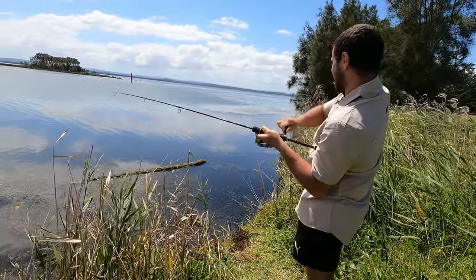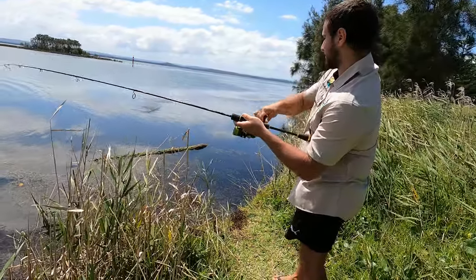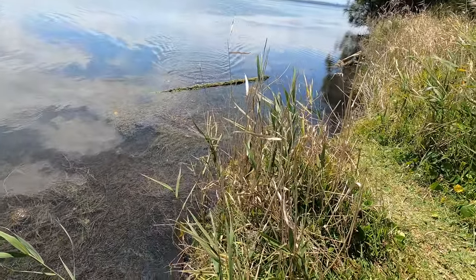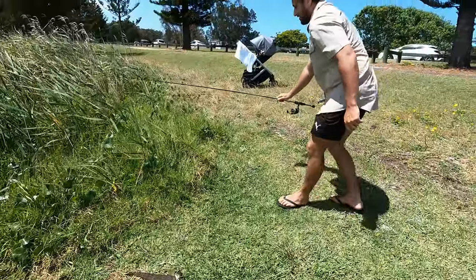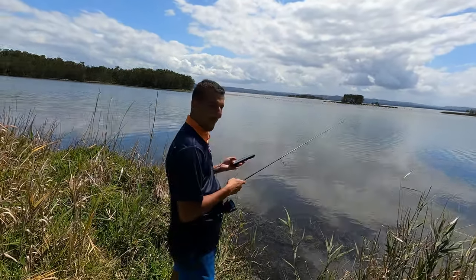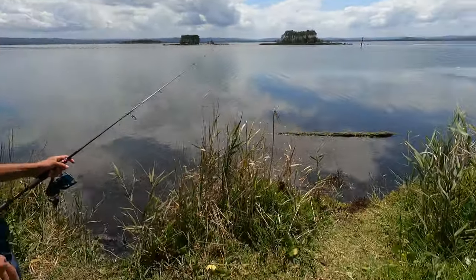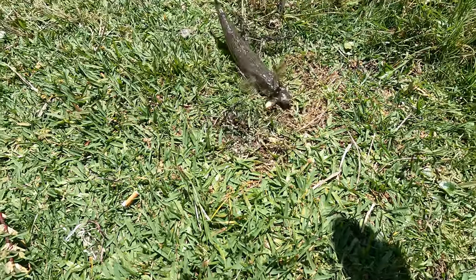One's on again. Another flathead. Oh, it's jumping. A jumping flathead. So you gotta get it past this, around this fucking log. Have a keeper. Flathead on, baby. That's four flathead, three on the Shimaki vibes. Another fucking flathead. Oh, how the fuck are you getting them?